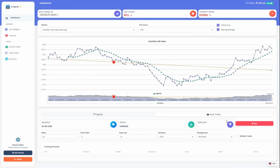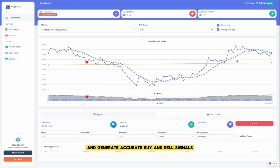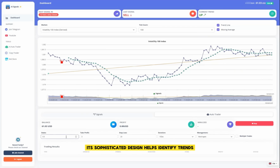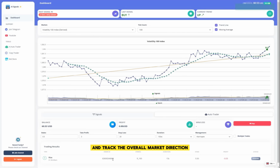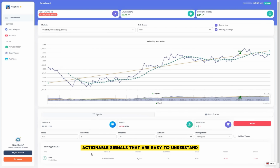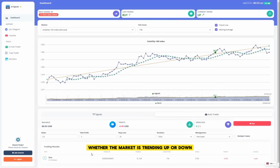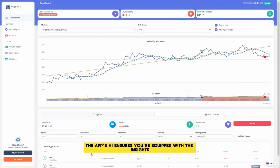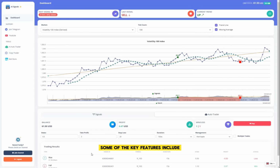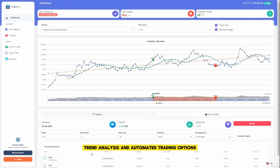of it. This app uses advanced algorithms to analyze the market and generate accurate buy and sell signals. Its sophisticated design helps identify trends, calculate moving averages, and track the overall market direction. As you can see, the app provides clear, actionable signals that are easy to understand. Whether the market is trending up or down, the app's AI ensures you're equipped with the insights you need to make informed trading decisions. Some of the key features include real-time notifications, trend analysis, and automated trading options.